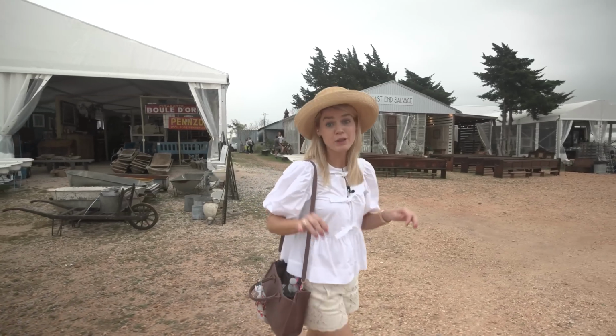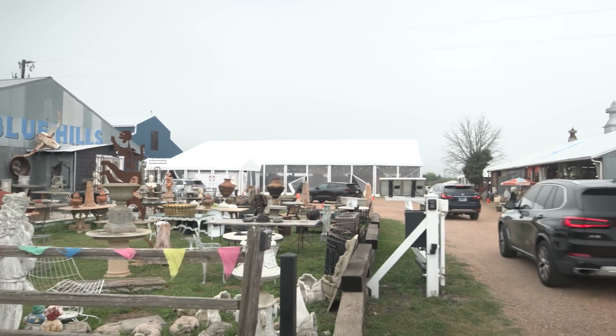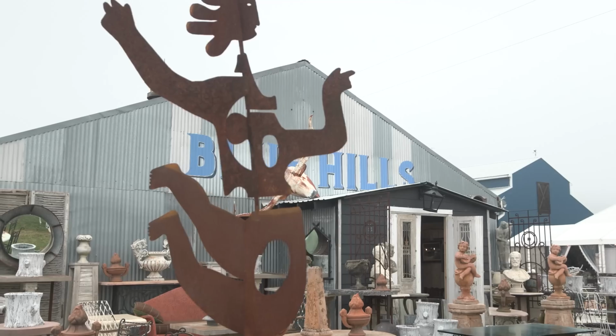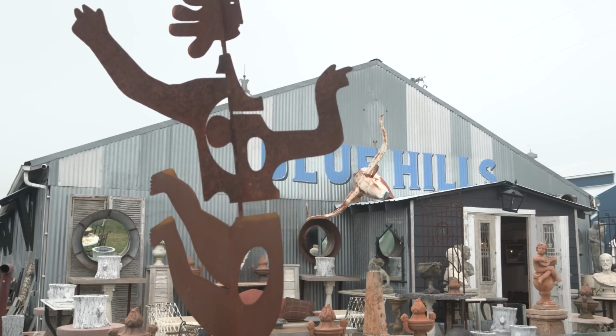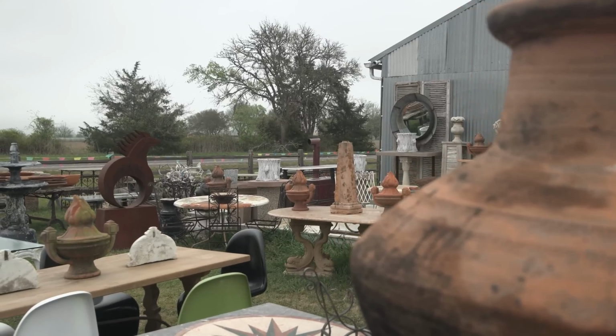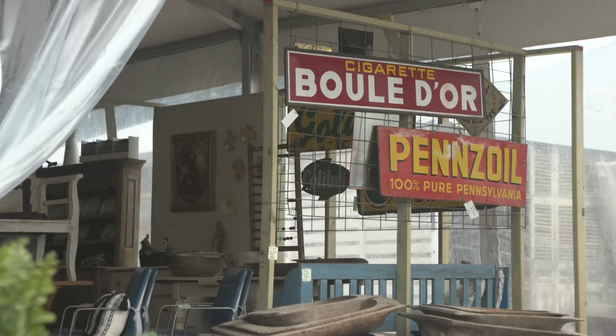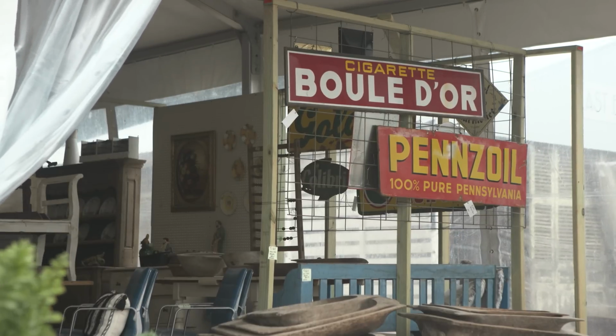So we're at Blue Hills, which is one of the many antique shows at Round Top. But Blue Hills is one of the most special. There are so many vendors here that come from all over the country, and I just love to see how each vendor makes their setup so special and curated, and you'll see what I mean once you come inside.